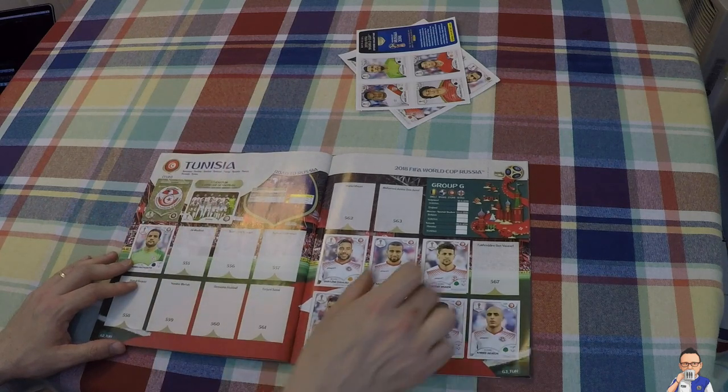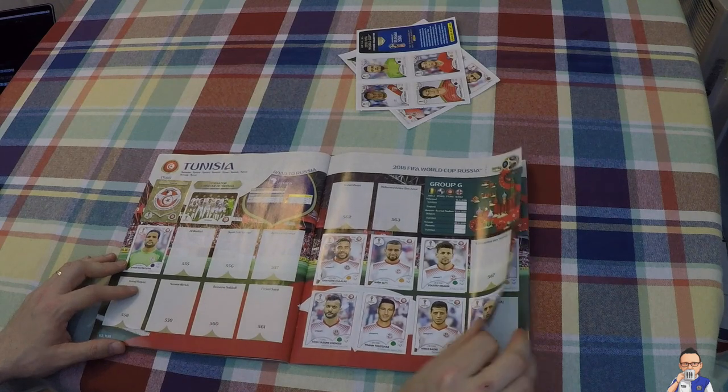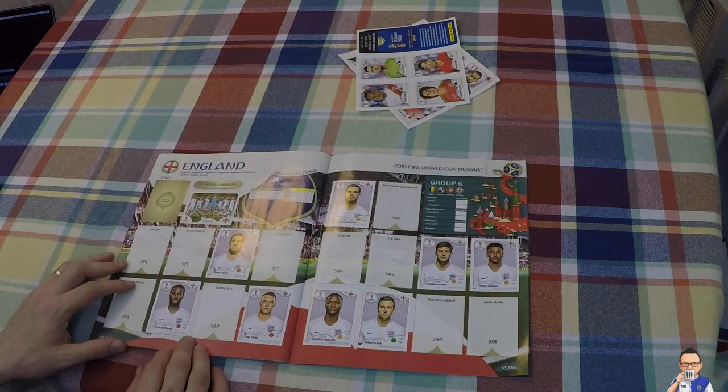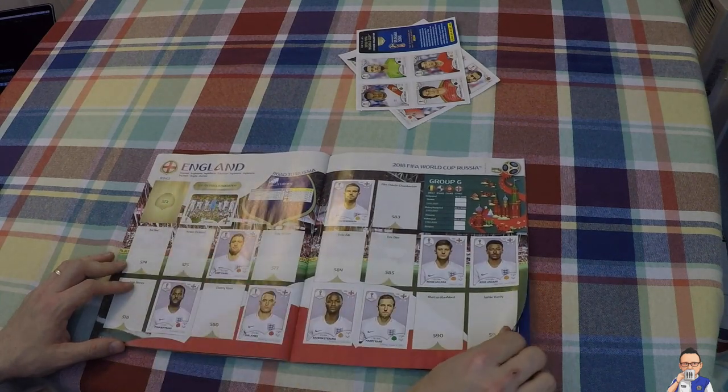Tunisia. Yes, not bad. Tunisia 2, 4, 6, 7, 8. Squad plus the badge. So I'm on my way there to getting the complete Tunisia. England are doing okay as well. 2, 4, 6, 8, plus the squad, which is great.